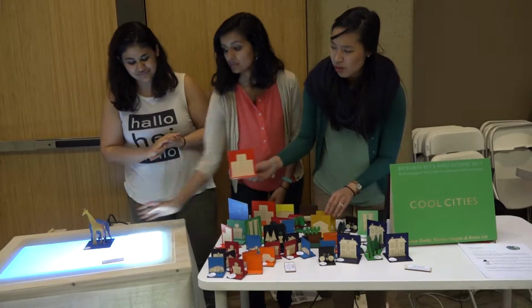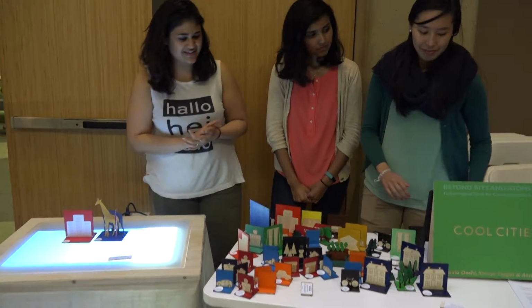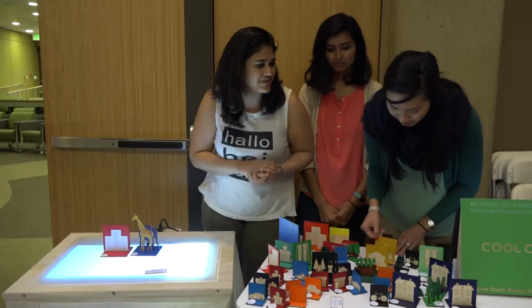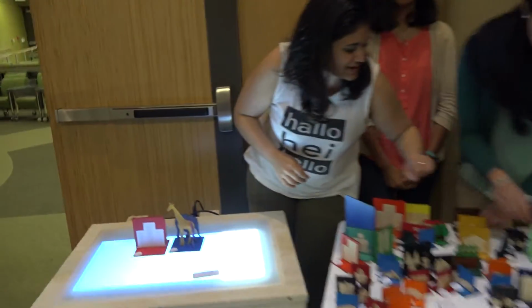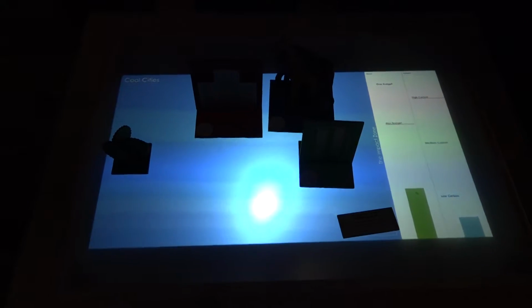Okay, let's put down the hotel so our tourists have somewhere to stay and see if that changes anything. That's a good idea. We also need some parks, don't you think? People like parks. Let's put some parks there. Parks and trees. And I think people need to get around, but how about a bus? Yeah, we can use a bus.